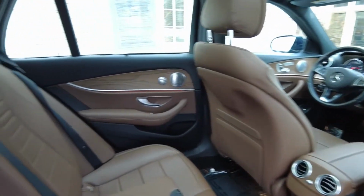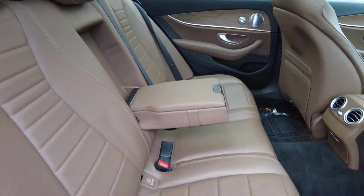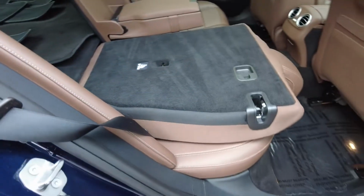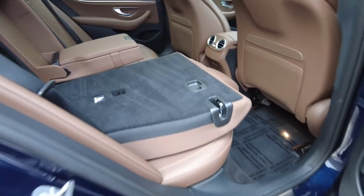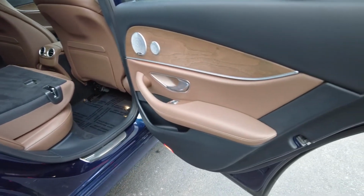So here are the rear seats of the car. They look like they are unused. Here is the switch for the seat fold down. We have a 60-40 split. Again, beautiful leather. It's actually a premium feature in this vehicle.